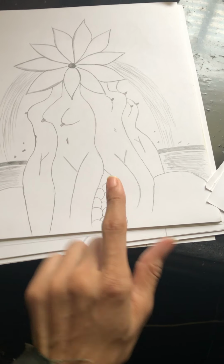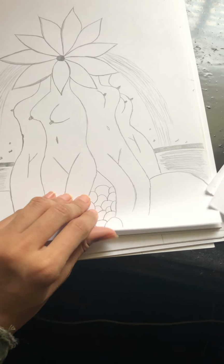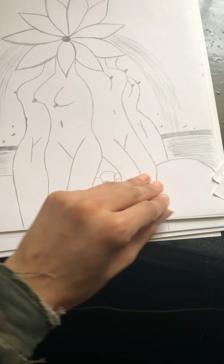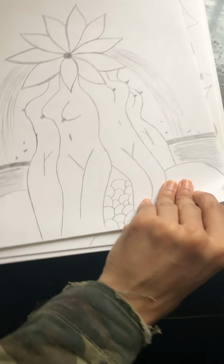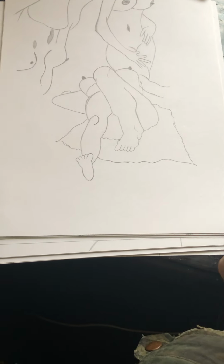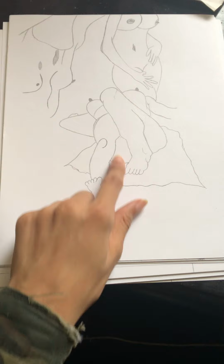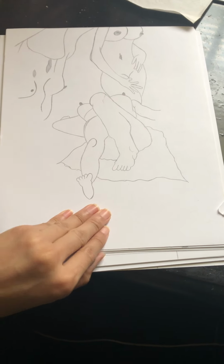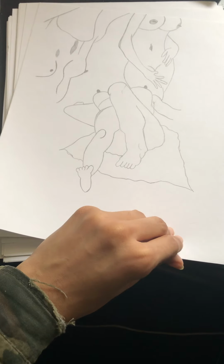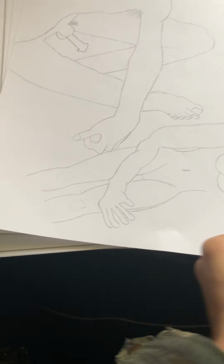This is pretty cool. I was just playing around. I could have done the body shapes way better, but I didn't. It was just an idea I was thinking about doing, like a waterfall of women and flowers and water coming out their mouths. And I think body figures I've gotten better at, because I actually enjoy drawing them. I really do enjoy drawing them.